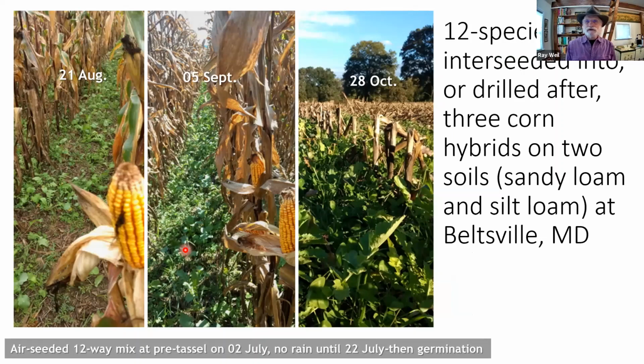And these were planted on 3 different dates. They were interseeded using a high boy air seeder into corn in early July and in early August, and then also drilled after harvest in late September.